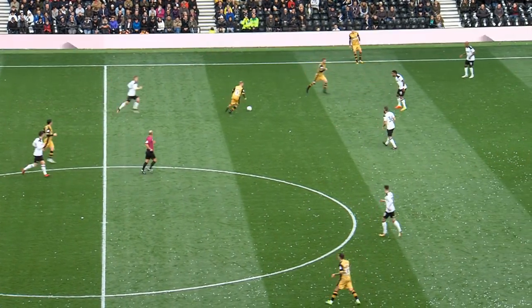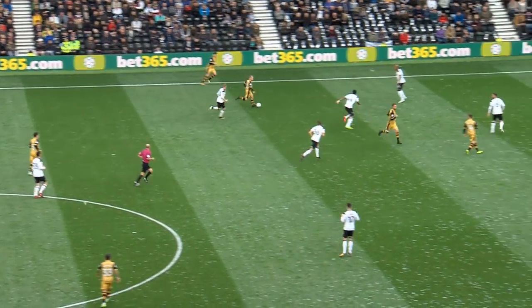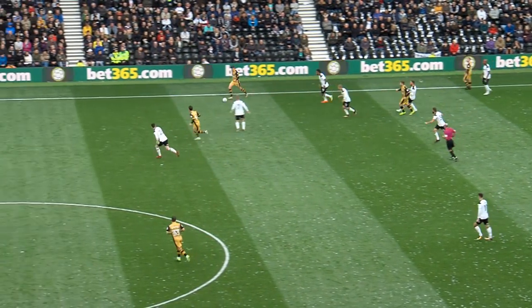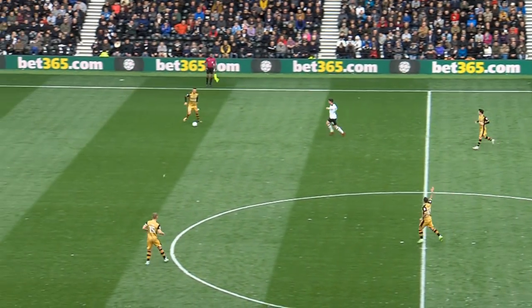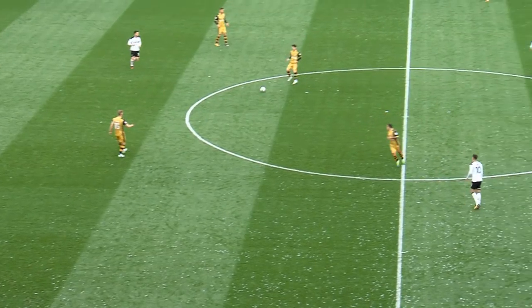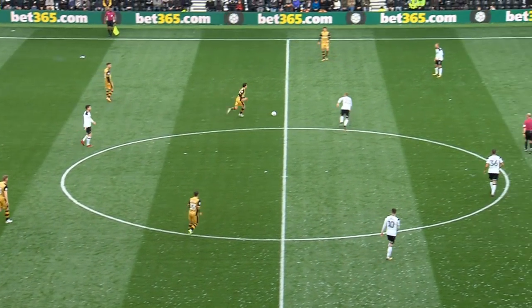Fletcher inside to Bannon again. Bannon will jog forward here, but he's closed down quickly by a number of white shirts as Reach goes backwards now towards Fox. Here's Tom Lees. Lees to Lee. Kieran Lee on halfway.